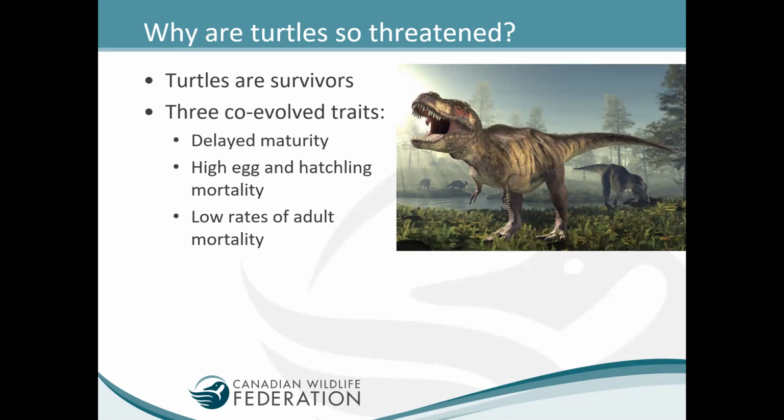So what's changed, of course, is that we now have a landscape that's covered in roads, and we have lots of cars, and turtles, unfortunately, like to cross roads to get from one place to another. And so those rates of adult mortality of turtles on roads take their toll.